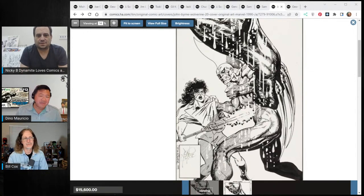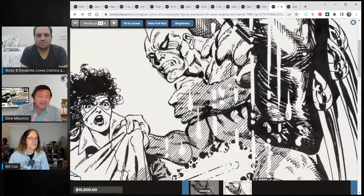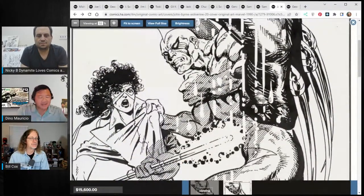I think it's a great bargain too. I think this is where those 800 lots take their toll, and people can't really focus on everything. If everyone has 15 lots to look at, they're not going to pick. They may skip over this because they're like, oh, I don't see Wolverine's costume, right? Yeah. And they'll focus on other things.